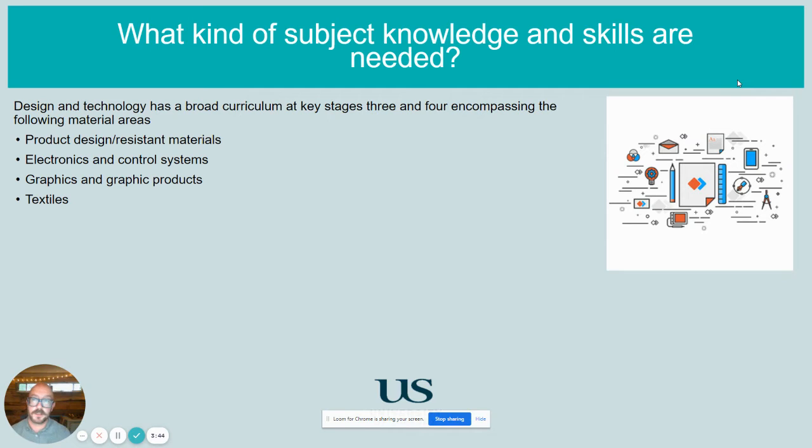In a similar situation to the graphics route is textiles, which is a subject which is often taught at Key Stage 3 in many schools within Design and Technology, and then can be taught through the GCSE route of Design and Technology. However, in some schools, again, this is taught through an art route, which doesn't have an exam component or a coursework component, which is known as NEA.